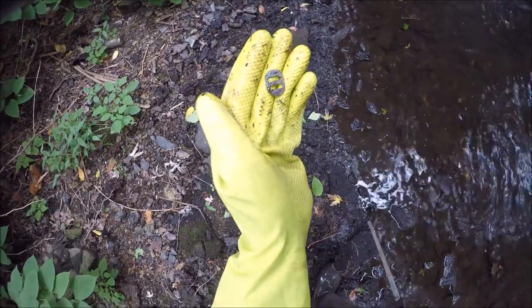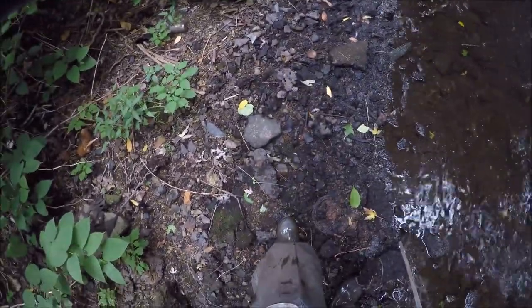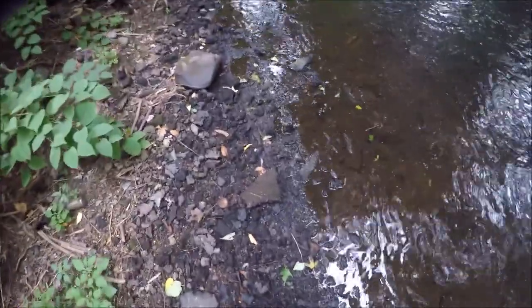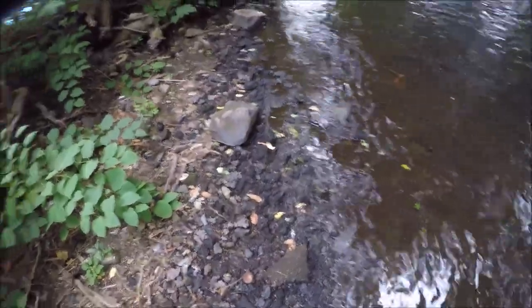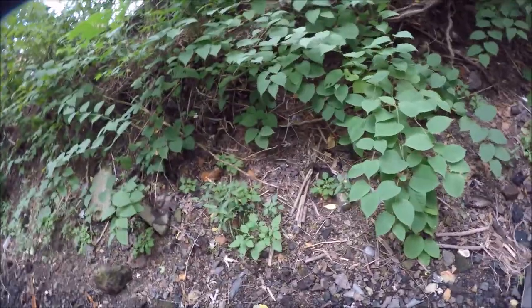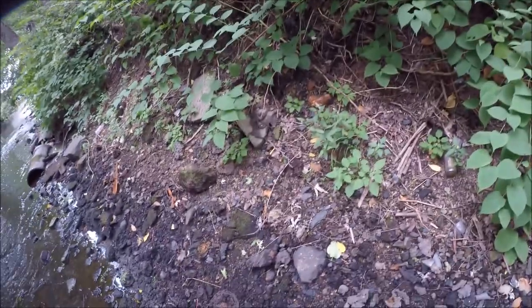Tiny little buckle. That could be a shoe buckle because I'm in the area where there are all leather scraps in the river or on the river's edge. There used to be a lot of shoe factories here. So it's probably a little shoe buckle.